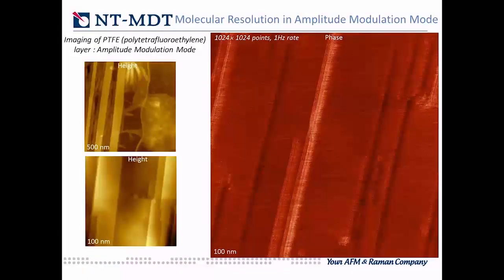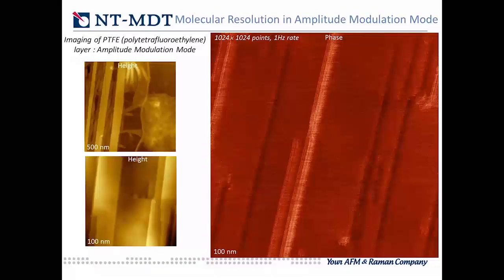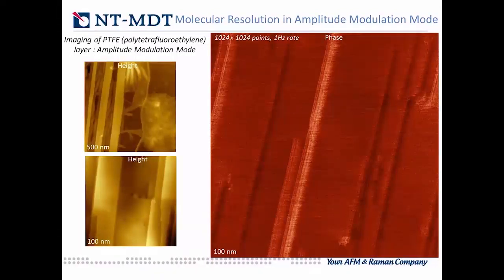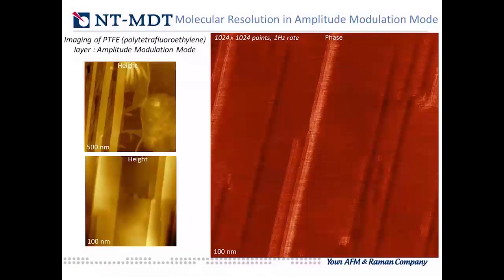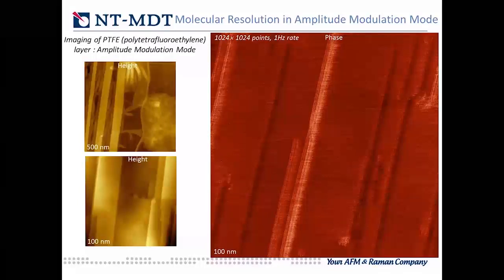The part related to high-resolution imaging will be completed by showing the amplitude modulation images of a polytetrafluoroethylene film, which is deposited on a glass substrate by hot rubbing. The sample is different from a crystal and has various morphological elements, including molecular-oriented layers. On the left, you see a couple of morphological images with ribbons of aligned polymer chains. For example, on the 100 nanometer image on the bottom left, you see several steps between these layers, and they are equal to the size of the Teflon molecule, around 0.5 nanometers.